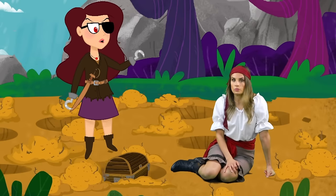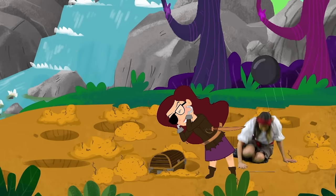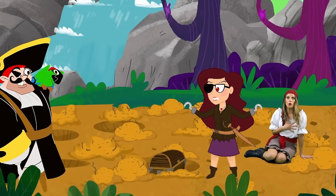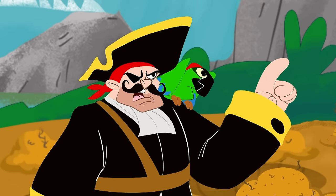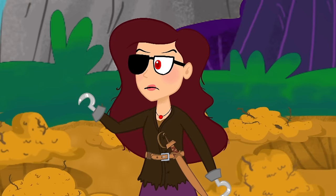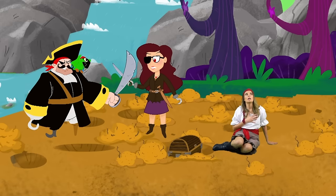Oh no, this doesn't look good. What is the holdup? Move, I'll do it. Hello, ladies. Long John Silver is back! Dun, dun, dun! That's right, and I'll just be taking that treasure. Okay, thanks, bye. I don't think so, Long John. Big sword! Another big sword.